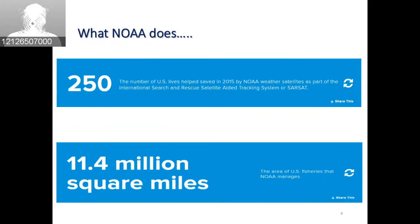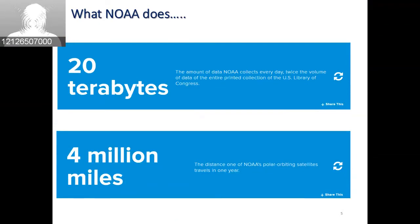As you can see from these slides, NOAA does everything from the roof of the sun to the bottom of the ocean. Anything that happens within the environment, the stewardship of environmental changes. Some of the examples of what NOAA does is saving people's lives by using the satellite information, managing more than 11 million square miles of coastlines within the United States, or getting more than 20 terabytes of data every single day, and of course, stretching the observation of nearly 4 million miles of the polar orbiting satellites.